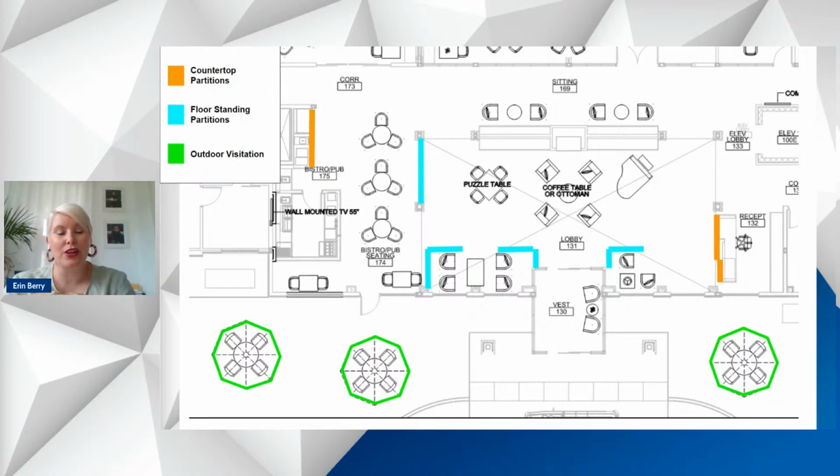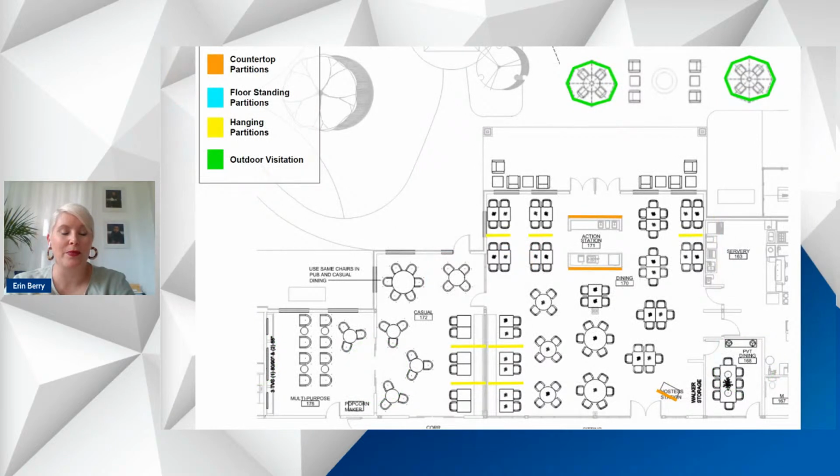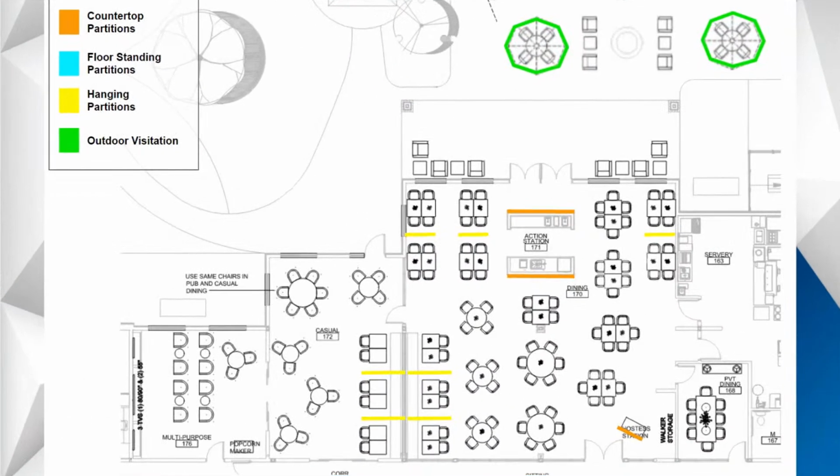And so on the next slide, we're going to go through the dining areas, and I'll show you what's possible for dining as well. I didn't remove any of the furniture in this particular view. However, I do think at times of heightened sensitivity, it is good to remove some of those tables to create a little bit more space for people to social distance. And if you did that, I could see adding some floor partitions to this dining room. However, since we didn't do that in this instance, I've added a countertop partition to the host stand that you see on the bottom right-hand side.